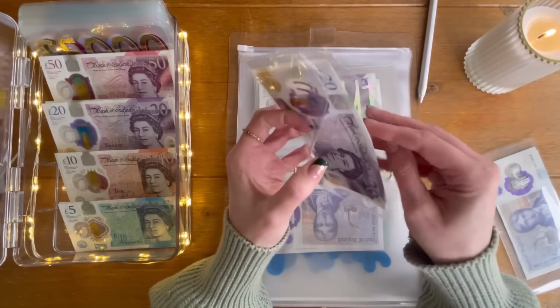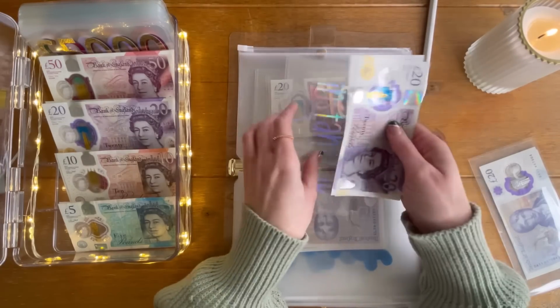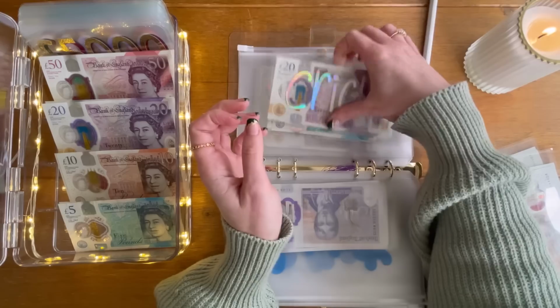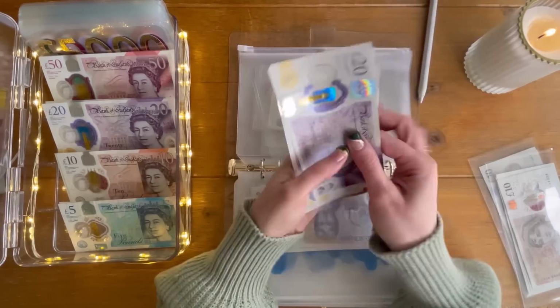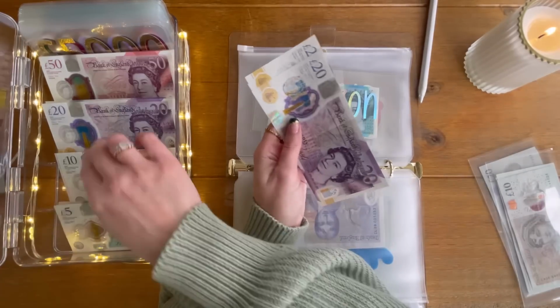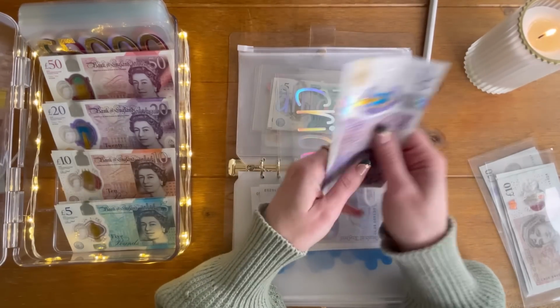Instant Ink has 20, 40, 50, 60, 70. I'm going to leave that because it's £10 a month, so I need the 10s to unstuff. Cricut, 20, 40, 50, 55, 60. We'll just swap those out for a 10. 20, 40, 50, 60.